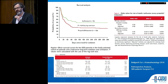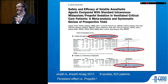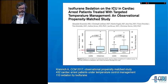You have seen these slides. They're also a very good indication that using isoflurane on a routine basis could decrease the overall mortality of the patients. This was also depicted previously, so I will pass rapidly on that. In the meta-analysis by Angela Card, we also observed the same. It seems that when we compare volatile agents to standard IV sedation, you can get an impact in terms of time to extubation. This is also true if you are comparing isoflurane sedation to propofol itself. There's also the study by Kranik that shows that because we are certainly improving the sedation, we are also decreasing the time under mechanical ventilation and thus increasing the ventilator-free days, another potential major clinical impact.